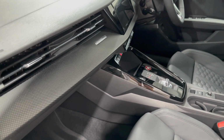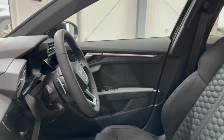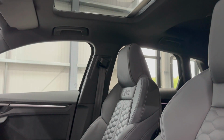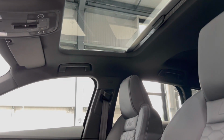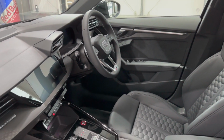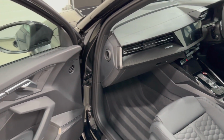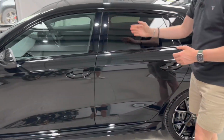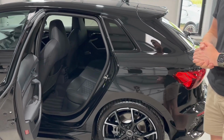Electrically adjustable seats, heated seats, multifunction steering wheel, adaptive cruise control as we touched on before, the RS style seats as well, and that glass roof as we just mentioned, electrically opening tilt and slide, so it will go all the way back. It's a really nice place to be in these new RS3s, and we'll show you some of those interior features as we go around the car. And then being the hatchback, you've got lots of room in the back, lots of leg room as well.